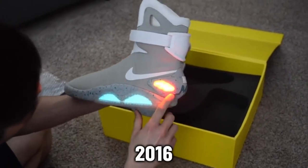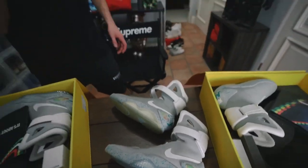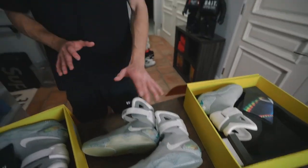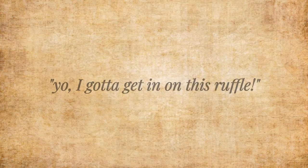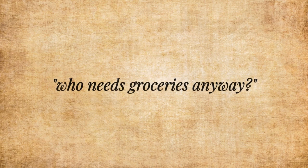Fast forward to 2016, and Nike upped the ante with a self-lacing version of the Mag. This time, they only released 89 pairs. Yep, you heard me right, just 89. It's like Willy Wonka's golden ticket, but for your feet. Yo, I gotta get in on this raffle. I'll buy as many tickets as I can. Who needs groceries anyway?